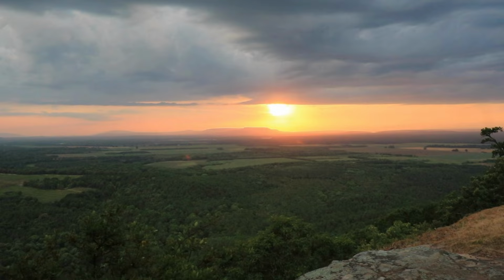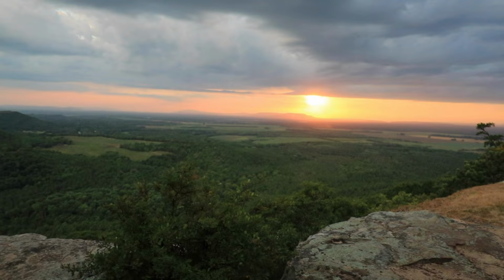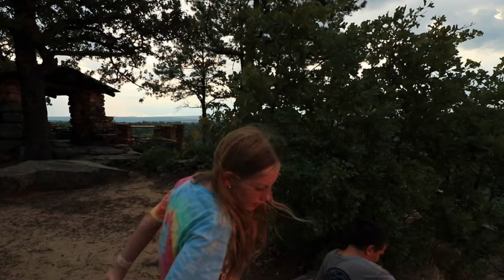This is the CCC Overlook. It's recommended to come here for sunset. The Red Bluff drive up here is rough.